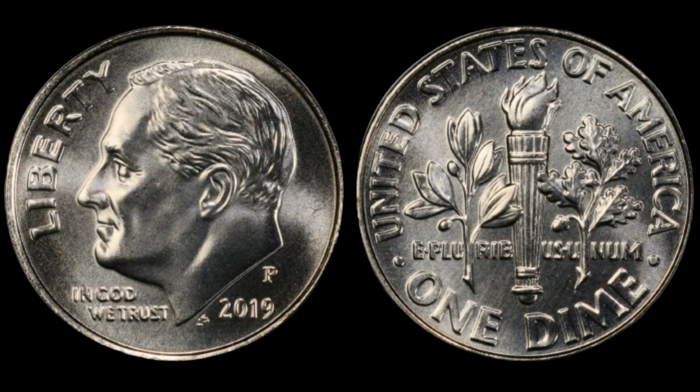It commemorates the 1916-1945 era of the original Mercury dime, celebrating over a century of numismatic tradition. On the reverse, we find the familiar fasces, symbolizing strength and unity, flanked by olive branches, representing peace. Below, the inscriptions One Dime and E Pluribus Unum remind us of the coin's value and the nation's motto, Out of Many, One. Now, let's talk value.